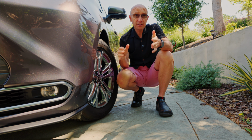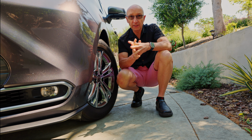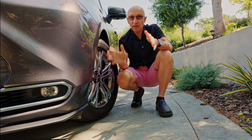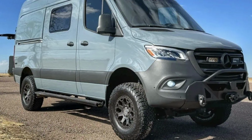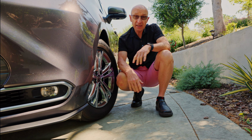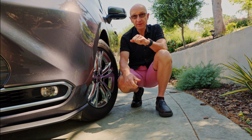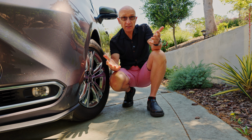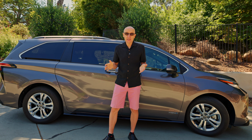Some SUVs, crossovers, and cargo vans are more capable for off-roading. However, for true off-road camping, even cargo vans need to be retrofitted with a higher and more robust suspension. This is expensive and affects their handling on highways. In the US, 70% of camping is done at official campgrounds, and the rest in the wild or on private lands. Practicality and common sense.